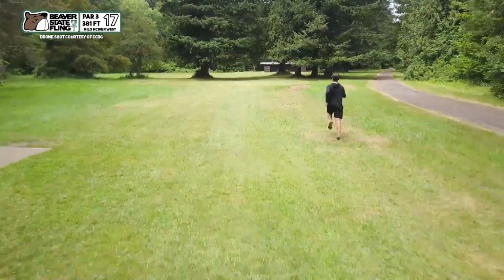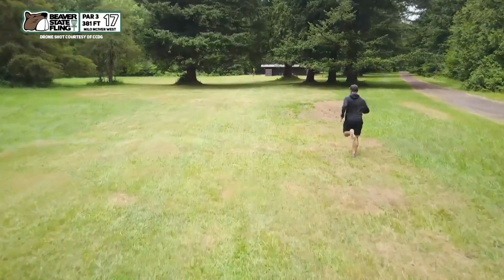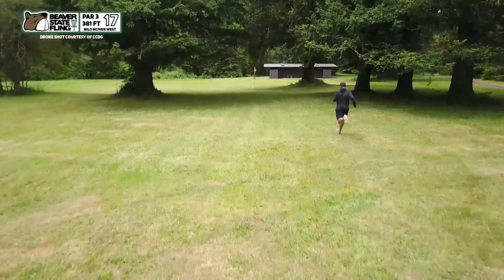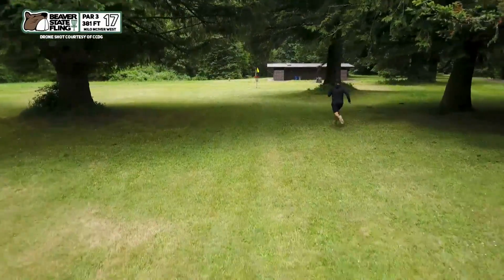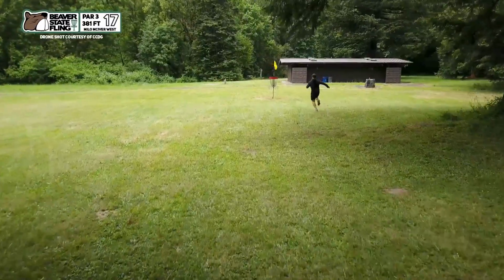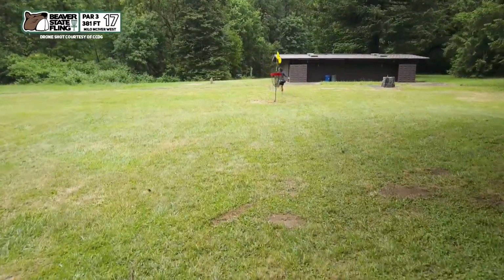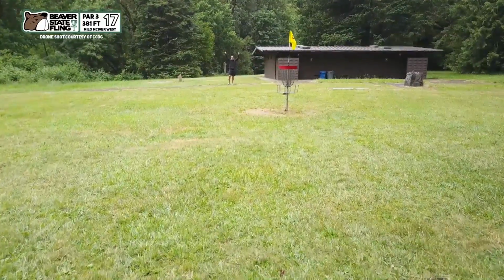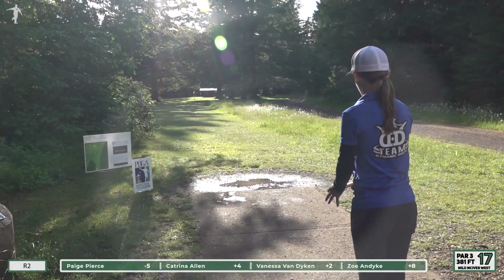That's right. As we see Eric Oakley sprinting towards the basket on this flyover, it's a par 3, 381 feet for hole 17. This is not an easy hole for any of us to drive. However, if we get that max D on the drive, we're gonna get ourselves in position for a birdie. Great finish by Eric on the sprint.